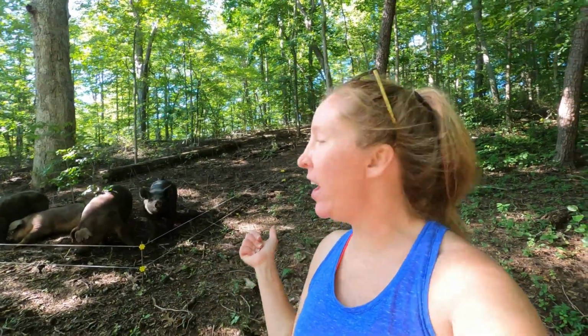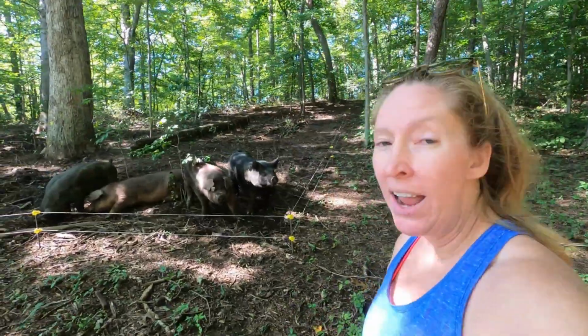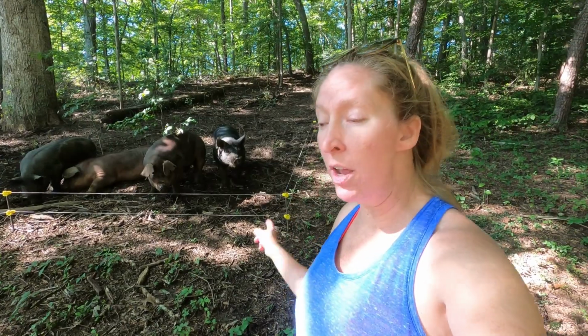So today we are moving the pigs to their final paddock. They are going to the processor or freezer camp, whatever you want to call it, at the end of this month. So that's what we're working on today, getting them from this paddock and making a new paddock for them.